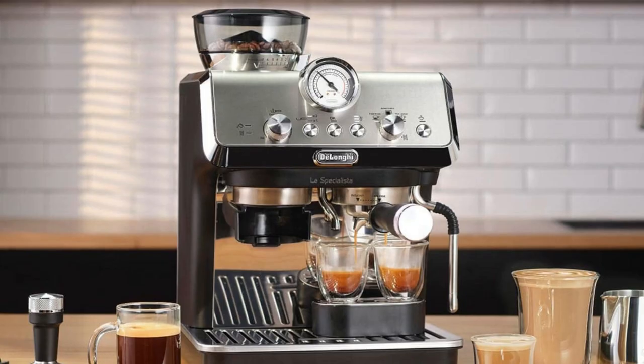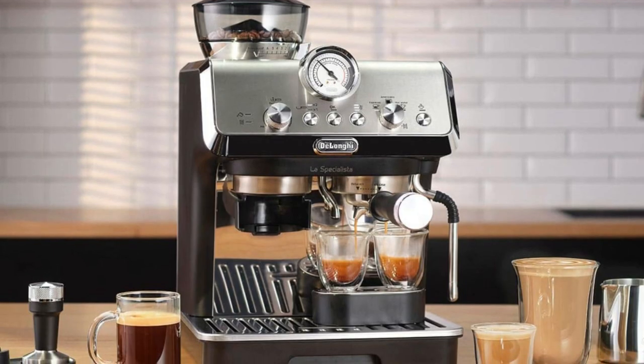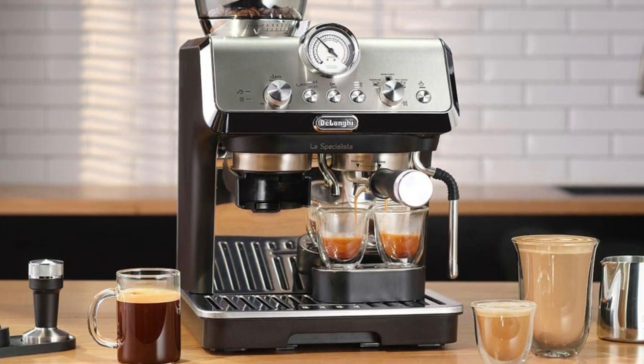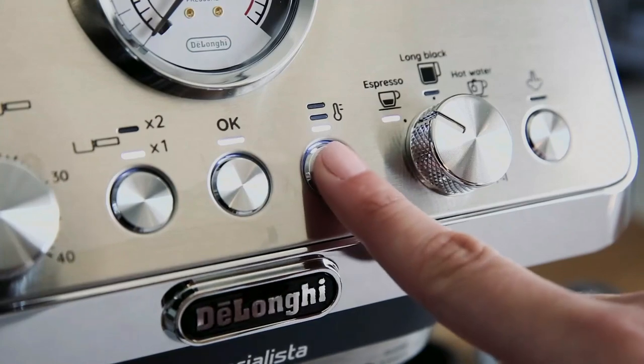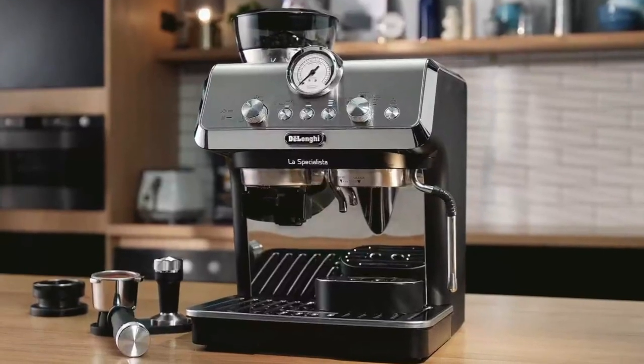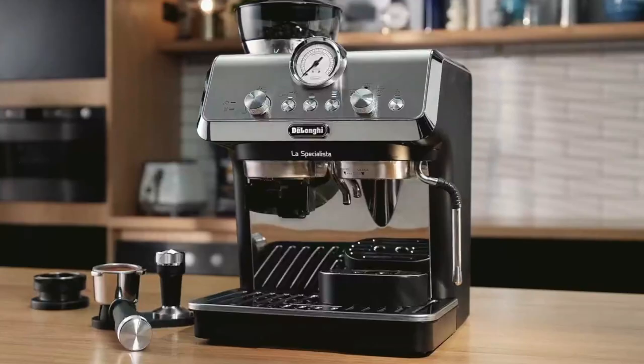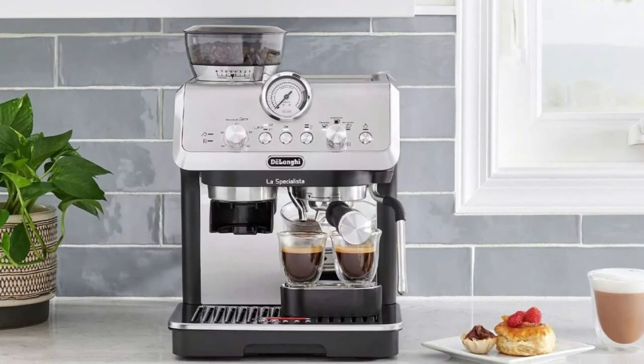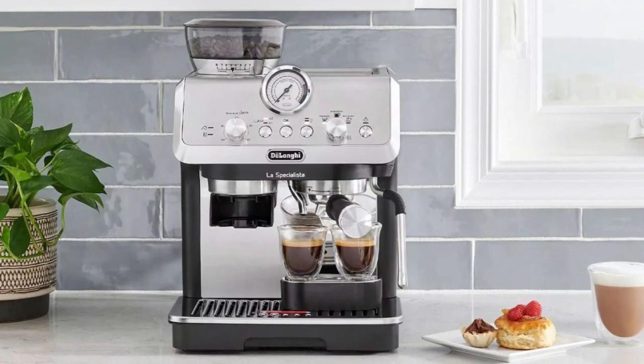No more waiting around while your machine brews one cup at a time. You can get your perfect cup of espresso in no time. This machine also has 3 temperature settings that let you adjust the temperature of your coffee based on how hot or cold you prefer. It also comes with a conical burr grinder that grinds beans evenly and quickly, so that every cup of espresso tastes just right.